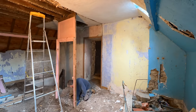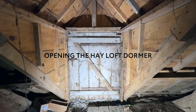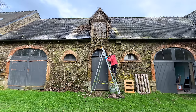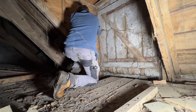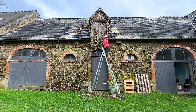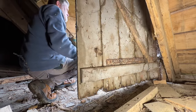Lincoln finished removing the rest of the walls in the cottage, then it was time to do this. Okay. You want me to open it? I don't know if you can. I think I can. I need to clip these. It'll probably pull off of them. There we go.